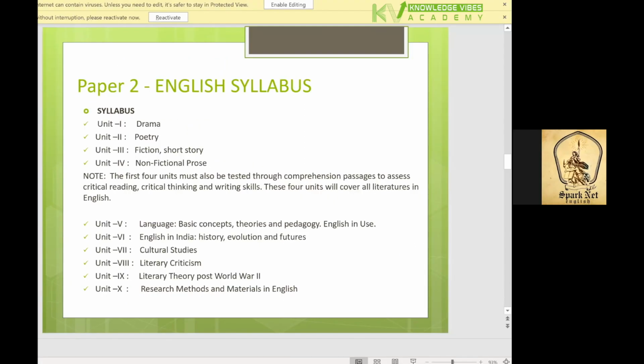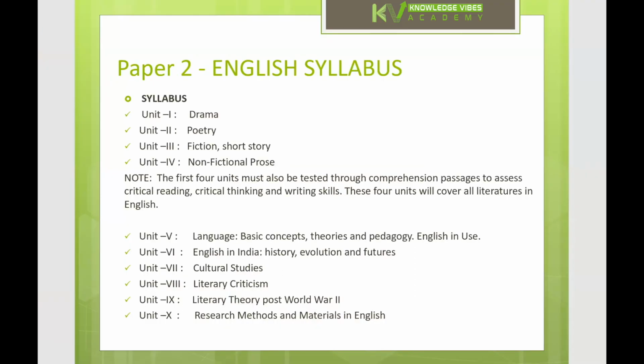English in India: how it started, how it evolved, its evolution, and future scope also. Then cultural studies, this is totally new. It was not there in the previous syllabus. See, now the trends are changing. The way you study literature is also changing, so they link literature study with cultural study too.